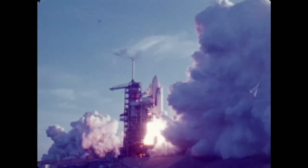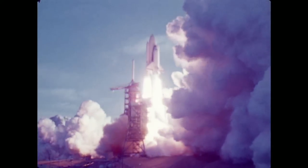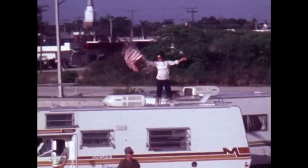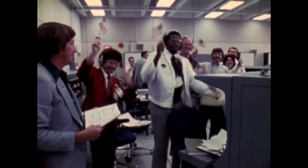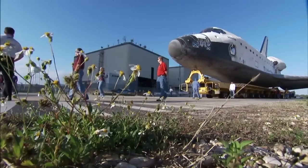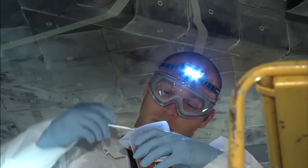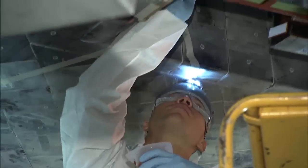For 30 years, the Shuttle has risen into the sky. As spectacular and familiar as a sunrise, its achievements can be taken for granted. With every liftoff go the dreams of exploration, and for the people who work on the Shuttle, the pride of accomplishment. What does it take to get a Shuttle to fly?